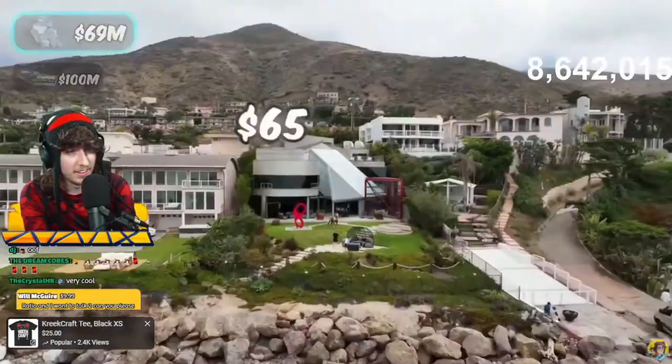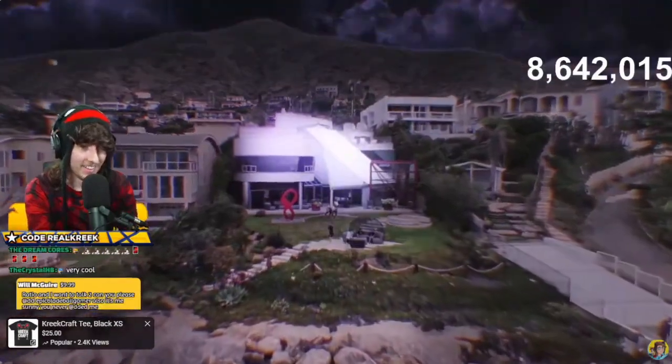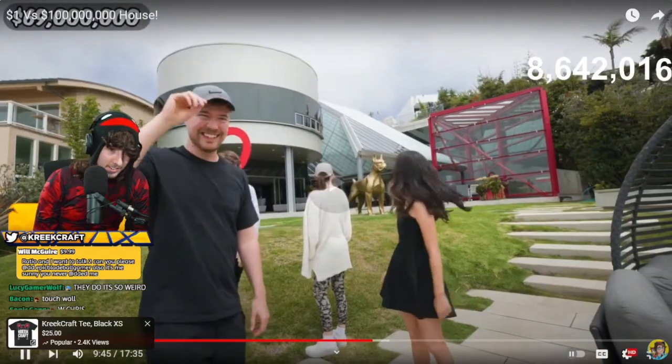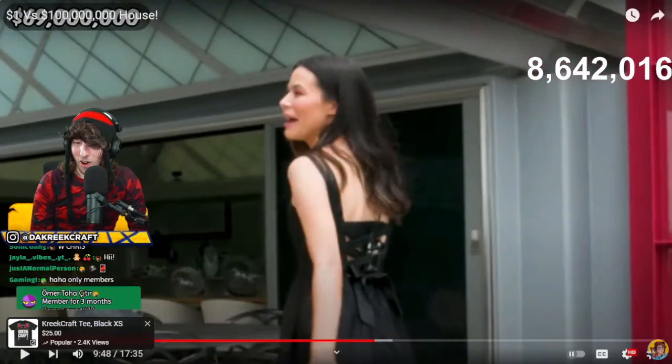And now we are at the $69 million mansion. That looks like a villain owns it. It does look villainous. That looks like it's from Despicable Me. How's this compare to your house, Miranda? It's a lot bigger than mine. Is that iCarly?